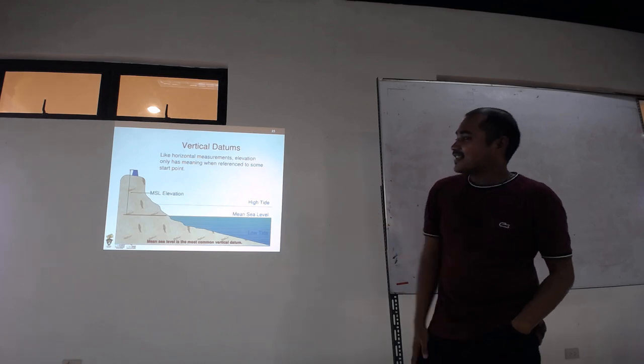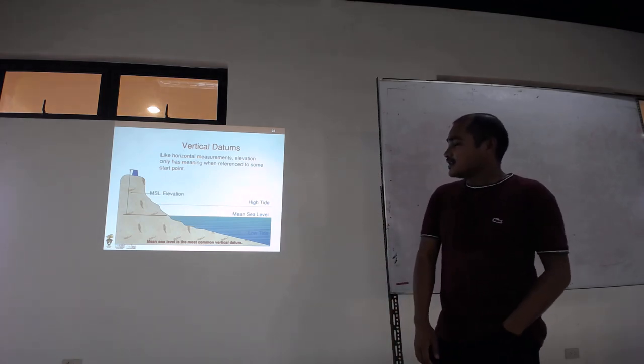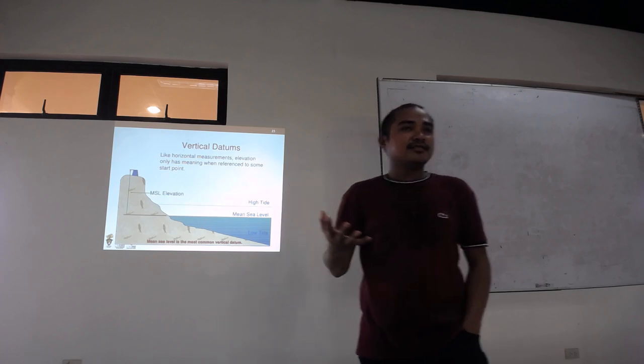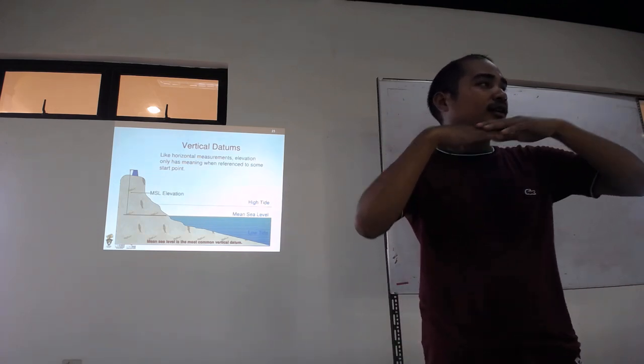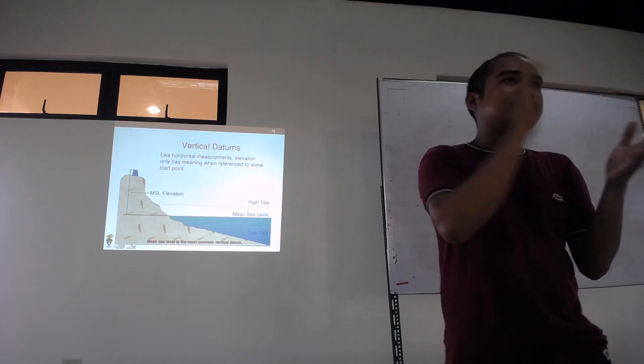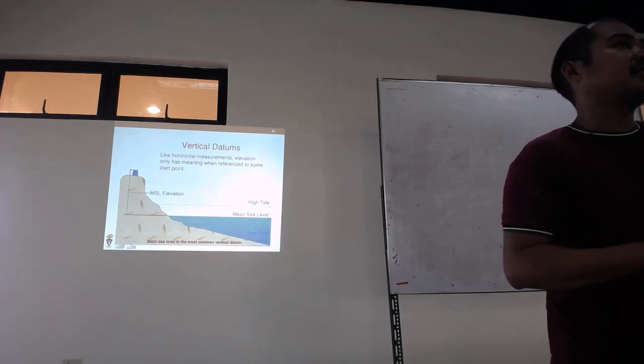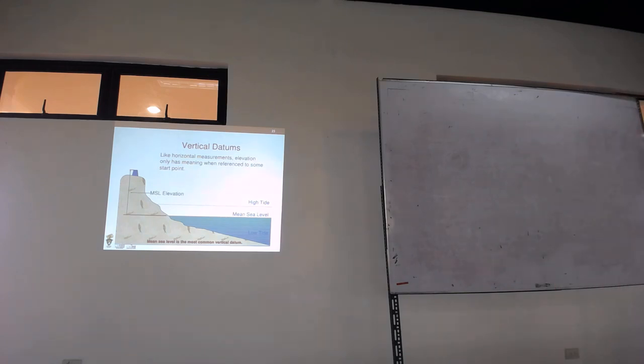So, vertical datums, like horizontal measurements, elevation only has meaning with reference to some starting point. When we measure water depth or the height of the tide, we don't know its meaning without our reference, so our measurements float. For example, at Harrison Bridge, the depth of the water is, let's say, 0.75 meters. But if it is not referred to a datum, it cannot be used in a real-world scenario. So, to make the measurement more realistic, we should refer it to the vertical datum.